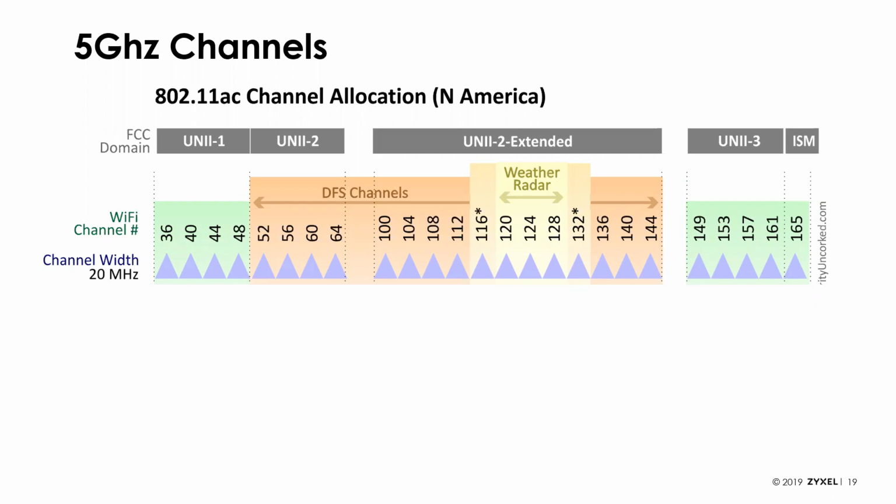The downside is, of course, as I mentioned earlier, as you go up in frequency, the range, how far that signal can go, lessens. So that's kind of been the trade-off over the years. But one thing I want you to notice here on this chart of all the different channels available is a good chunk of these are highlighted in orange and labeled DFS channels. So what is that?